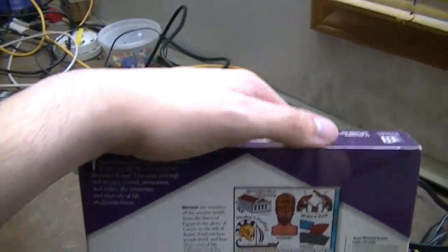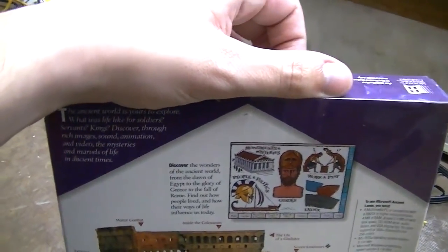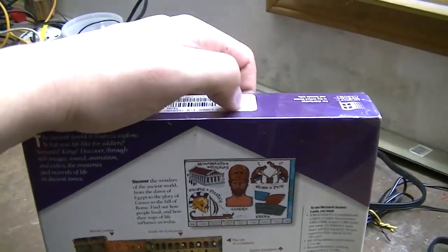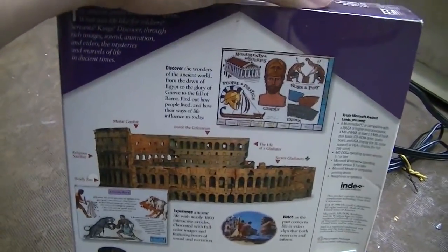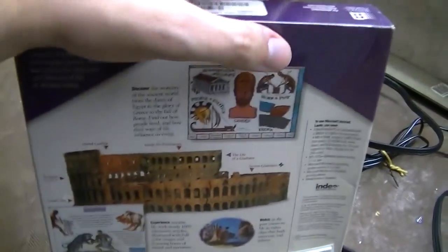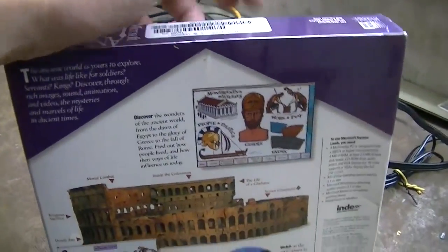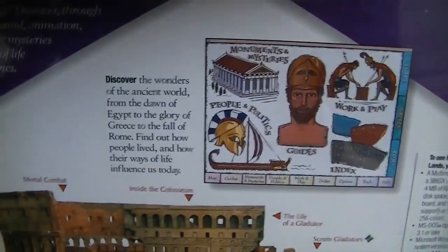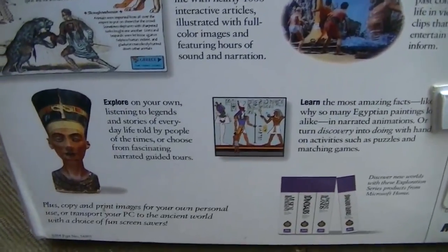And I've talked about this before. This came from the early days of multimedia PCs, when having a CD-ROM and sound coming out of your computer that wasn't from the PC speaker was a new and amazing concept for a lot of people. When this was first becoming a thing, you would mainly see educational stuff like this. You'd see some games as well. But it was a pretty exciting time for the computer industry when this came out. So, yeah. Got some screenshots here. Got the Roman Colosseum. You can pause anytime if you want to read what all's on here.